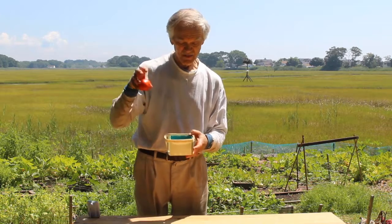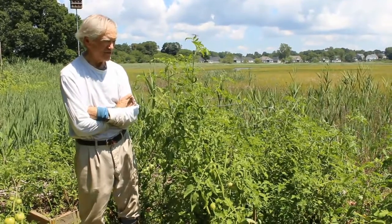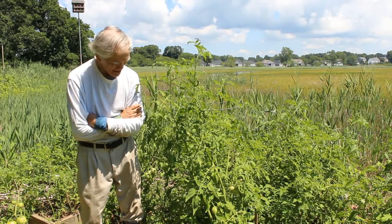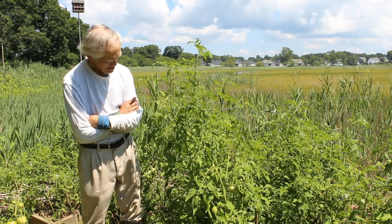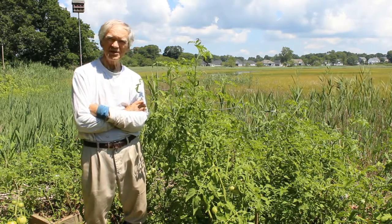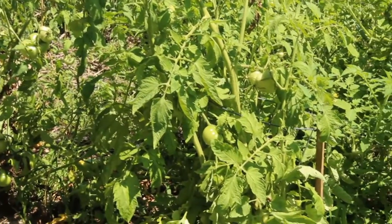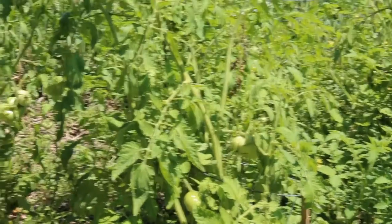We have some tomatoes, cherry tomatoes, and the tomato plants for some reason grow extremely well here, not very far from the marsh. They seem to like to be wet or something. I don't know exactly what it is, but they've always grown really well here. So this is a regular tomato plant, and I guess it's over 5 feet high. Every year I grow the tomatoes here, and they just grow like crazy. I've got so many tomatoes. I'm not going to know what to do with them, but I don't know what else to do with this part of the garden. So these tomato plants are just amazing right here.